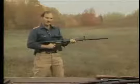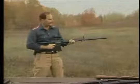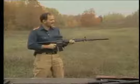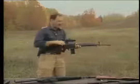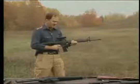Okay, here's a 223 with a suppressor. Full auto, too. Now I'll fire a single shot so you can hear the difference. There's one shot. Now I'll fire one from a standard AR-15, same ammunition. Listen to the difference.